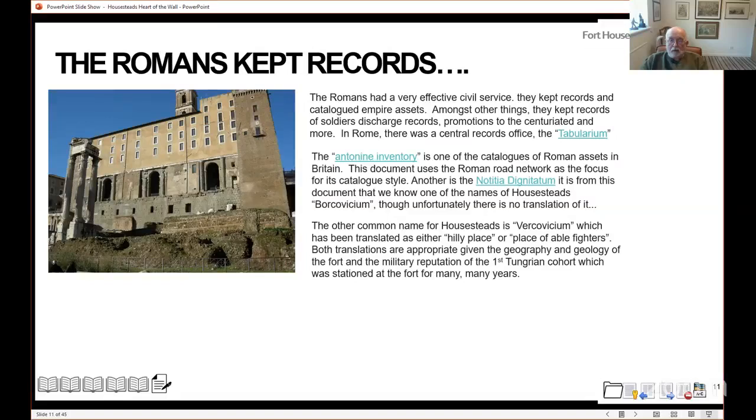The other name for it is Place of Able Fighters. Now, that is, as far as I'm concerned, a compliment to the soldiers that were stationed there for the longest period. The longest period would have been about 150, 200 years. Tungrians, Belgians, garrisoned in the fort. Initially completely Belgian, but it would have graded over the years, because moving soldiers across from Belgium or recruiting soldiers was a little bit more difficult, as you can imagine.